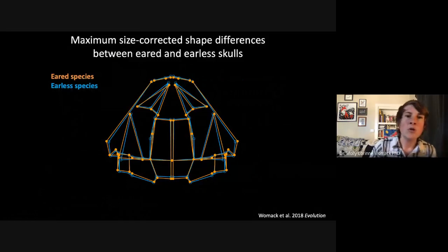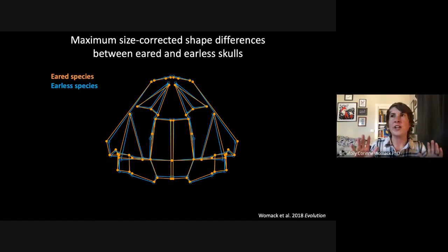And so what we wanted to know is, is there some consistent change, some consistent difference between eared and earless skulls? What I'm showing you right now is an overlay from the top down of a toad skull. And this is showing you the maximum difference between eared and earless skulls. If you make eared and earless skulls as different as you possibly can across these species, this is your big difference. And hopefully what you see is that these lines are nearly overlapping.